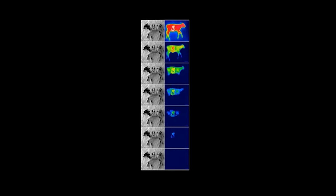And here is the sequence of the calf. And so it seems like technology allows us to take a look at a process that we might want to look away from otherwise.